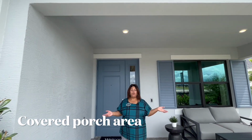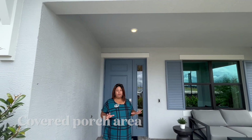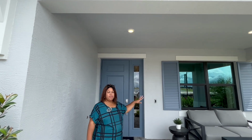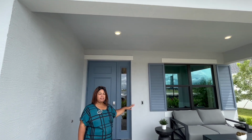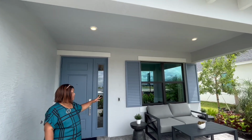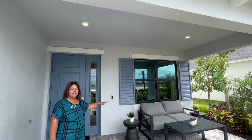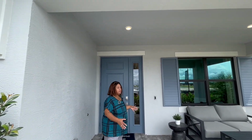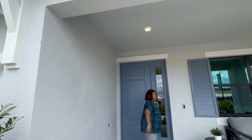Welcome to your new home. What I love right before we even get inside is this beautiful area right here. It's covered so you're away from all the elements, but yet you can sit and chill with your family, with a cup of coffee, a glass of wine at the end of the evening. I just love the space right here for gathering. And this is even before you walk into the house. So let's take a look.